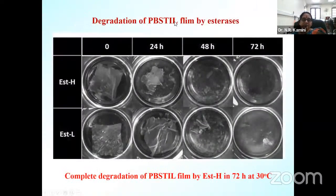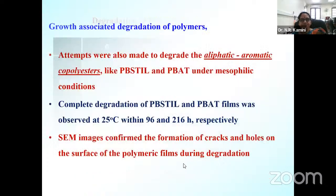And the degradation studies were also carried out in the form of film. You can see the disappearance of the film after 72 hours with high molecular weight esterase, and some remnants we could see with low molecular weight esterase.